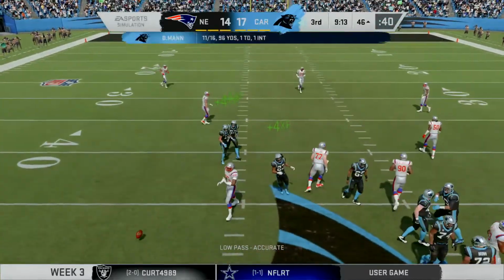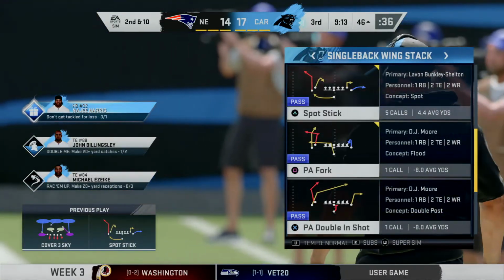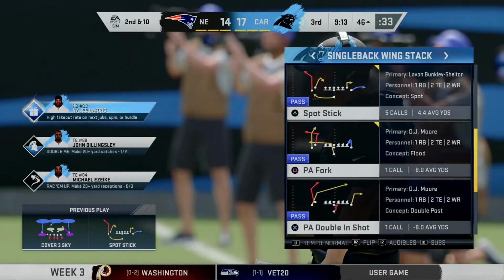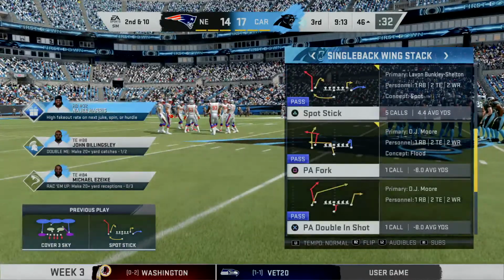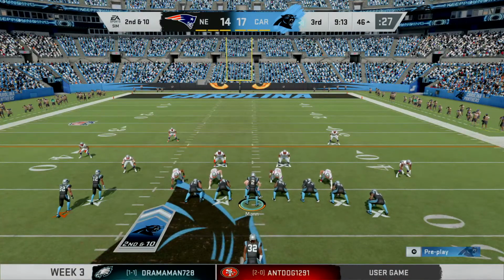Now the first play of the drive there is incomplete. And that's one he's got to be happy to have back. There wasn't a hole open in the zone. You'd have to think on early downs like that first down there, need to be a little bit more careful. Yeah, fortunately for him, got a couple more downs to play with.